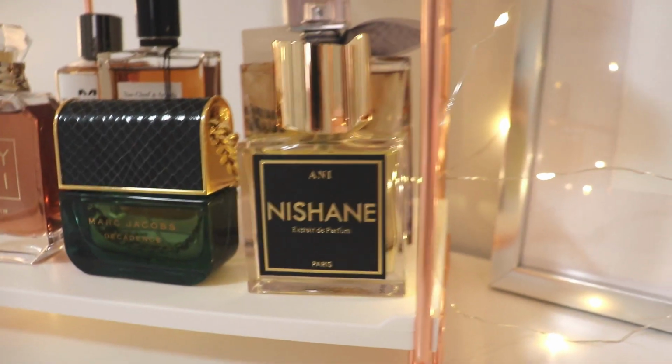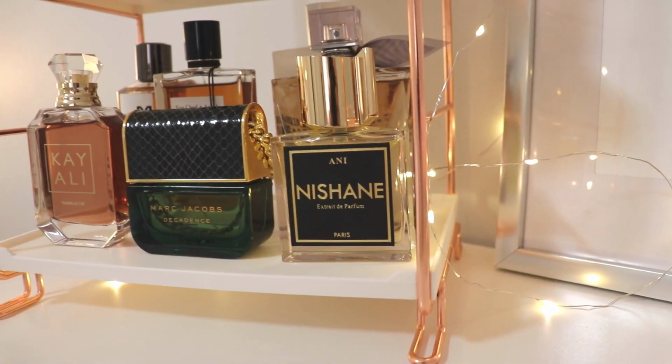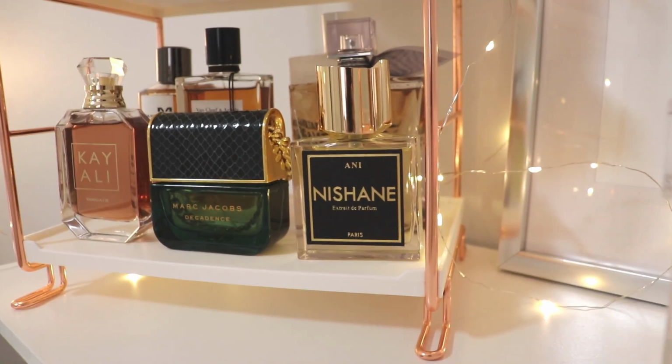But I really like that one, and I haven't had much of a chance to wear it because it's so unique and it's so bold and long lasting and it's very powerful.